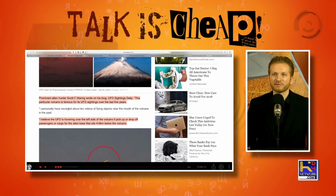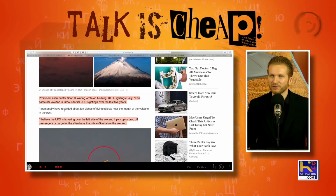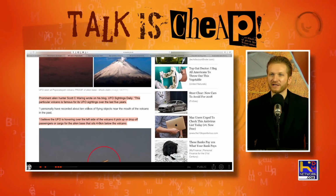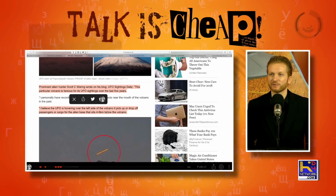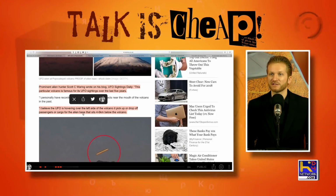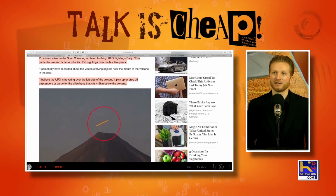And this guy was interviewed in this article. Prominent alien hunter Scott C. Waring wrote on his blog, UFO Sightings Daily, this particular volcano is famous for its UFO sightings over the past 5 years. I believe the UFO is hovering over the left side of the volcano. It picks up or drops off passengers or cargo for the alien base that sits 4 to 6 kilometers below the volcano. So they really believe that there's an underground base in there.